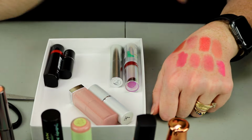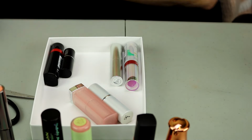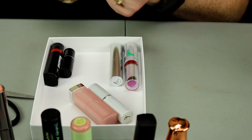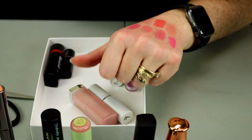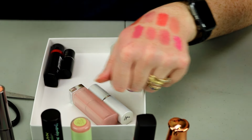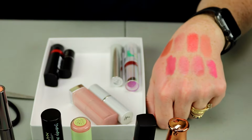The Clinique Coral shade. This is the only one I have like this, so maybe I'll keep it. Honestly, I can't ever see myself wearing this. I'm going to go ahead and declutter the Coral shade. It's the only one that I have like that, but I honestly just don't ever see myself wearing that.